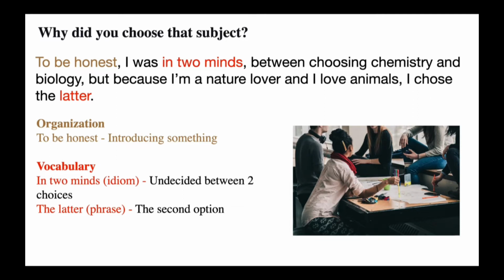Let's look at the vocabulary I've used here. To be honest, I've used this to basically introduce my idea. So if you're introducing something and you want the person listening to understand that you're telling the truth, you could start it with to be honest. Vocabulary-wise, I've got in two minds. This is an idiomatic phrase. It's an idiom. So if you're in two minds, it means you're undecided between two choices.